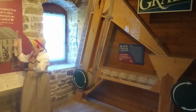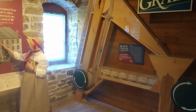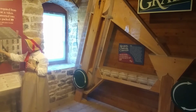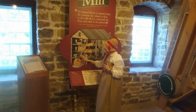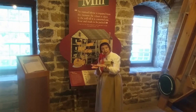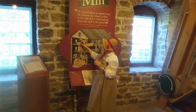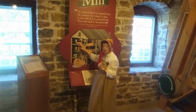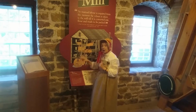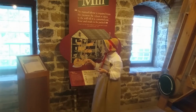So here all your machines are running, the grain is dumped in here, it goes up to the top of the mill, it's dumped in a cleaner, it falls to a hopper, which feeds it to the mill stones, and then it's hot from the friction. It goes right up to the top of the mill again. It is dumped in a hopper boy or a raking boy, so called because a young boy would stand there and rake it in other mills until it was cool.